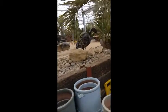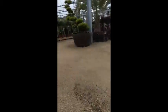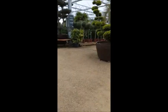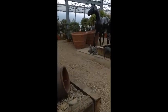Okay. Look at those here. There's your bonsai. Yeah, a bit different to mine. One's still in the box and he's sorting it out. It's an olive bonsai.